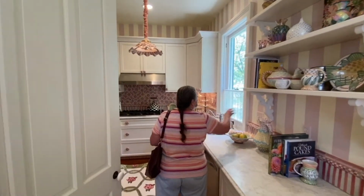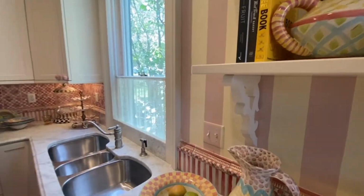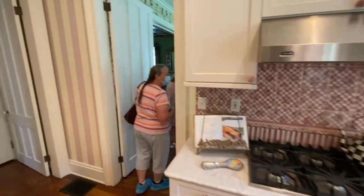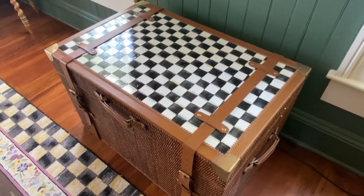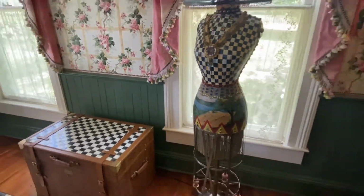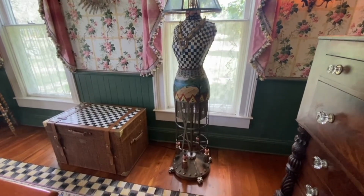See, they painted this, this is what she's talking about, painted the kitchen. Look at this hutch, or whatever you call it. Well, this is a wallpaper, but then there's like this border around it. Yes, that is wallpaper. Look at the chairs though. Look at the chairs, Jay.